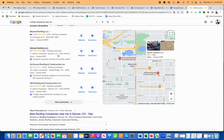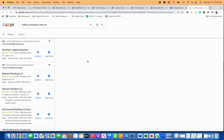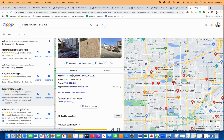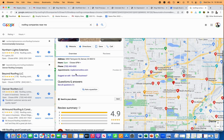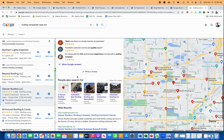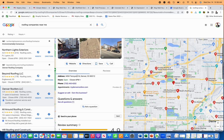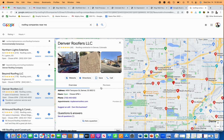Now, once you have one of these, it's really important to fill out all the information. You can go in here and you can see on the profile, there's a place to add photos, information about where your business is located, all of that. People will be able to leave you reviews, which is a good thing. You can link your social media. You can add information about your products. It just depends on what type of business you have.